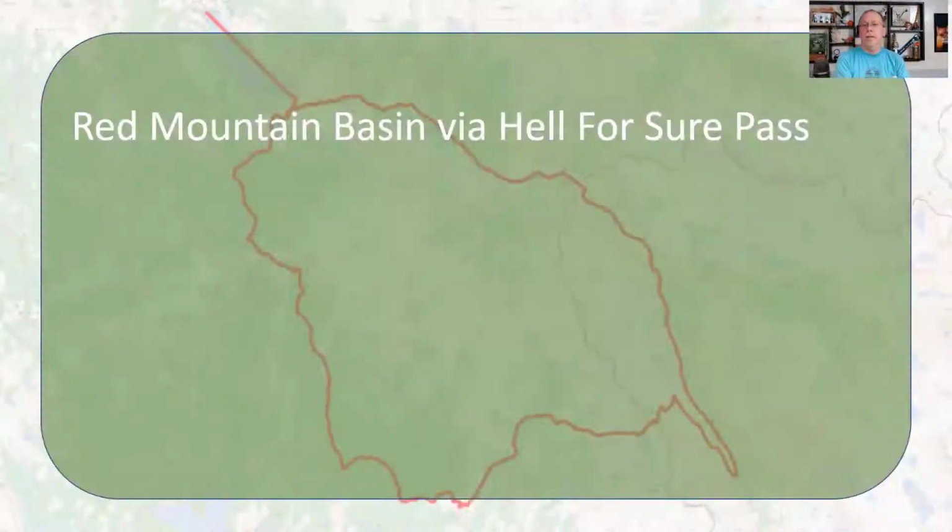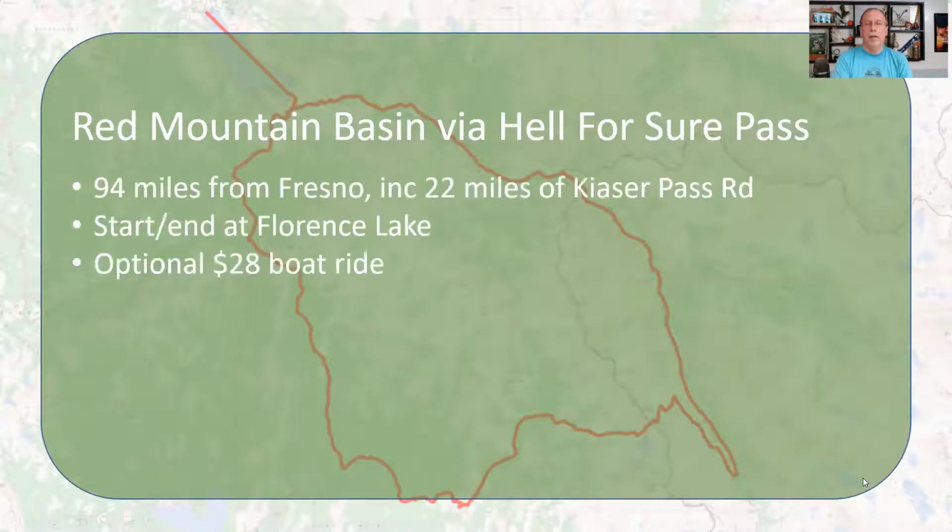So here's the basic details on this trip, right? The Red Mountain Basin via Helferscher Pass. So, the basic stats. This is 94 miles out of Fresno. So you need to first get to Fresno, and then it's another 94 miles beyond that, which is a good jaunt. But here's one of the rubs: of that 94 miles, 22 miles is on Kaiser Pass Road. Thanks, Rich, for driving. We just got to get that out of the way.